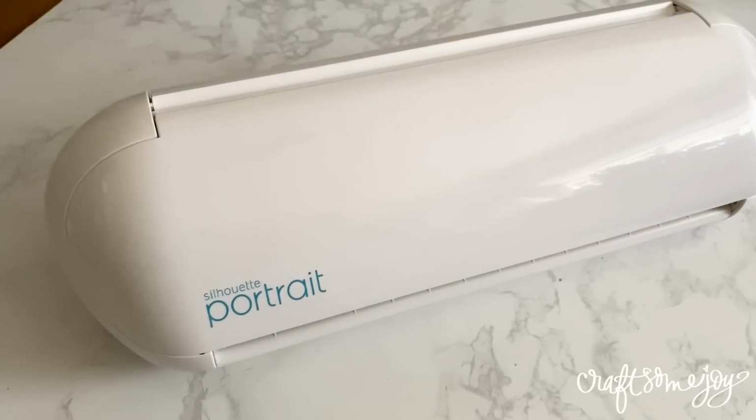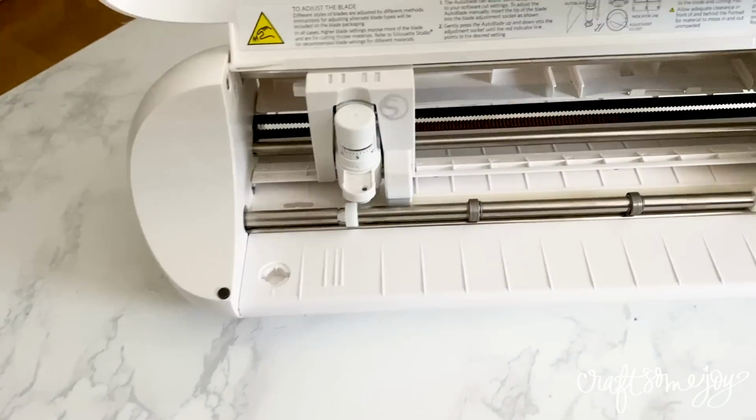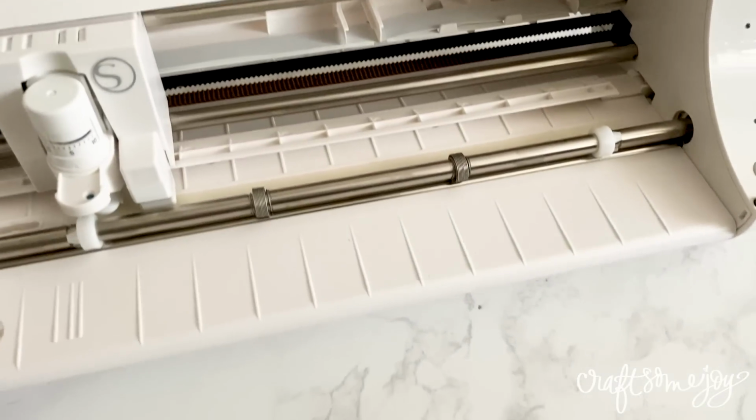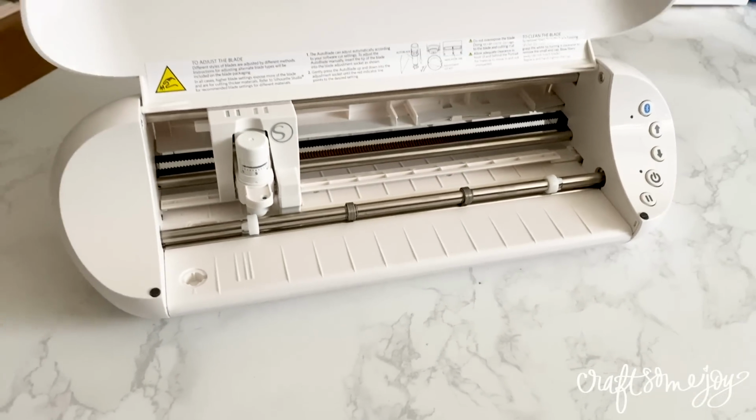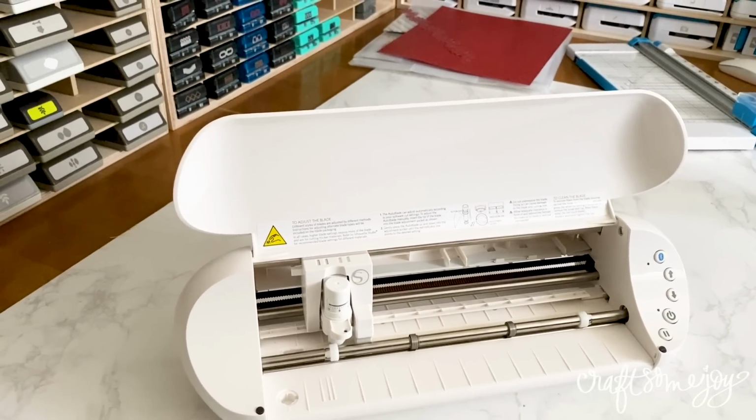Just in case you have someone who loves tech, I also highly recommend the Portrait from Silhouette. This is a really great electronic cutter in a small format, so it can just sit right next to your workspace.